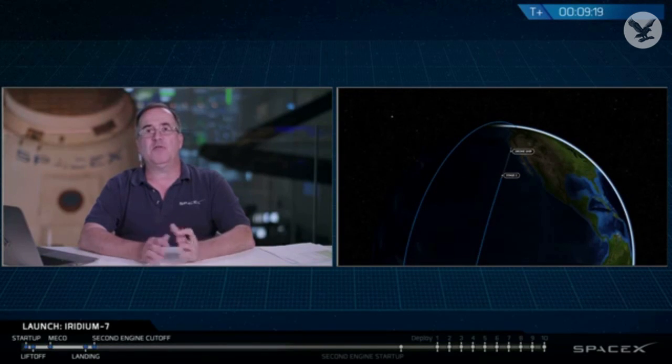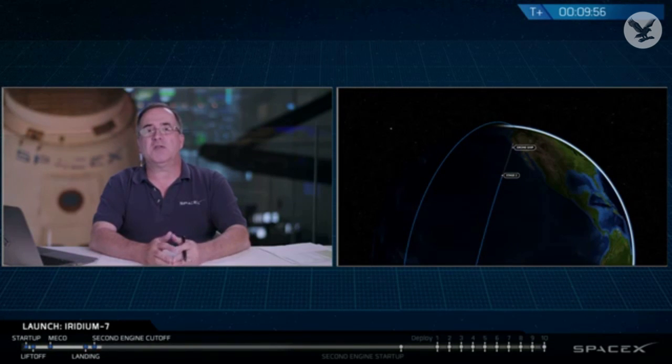And it also appears, although we are hoping to get a view, that the first stage is on the drone ship, but there weren't any lights. So all we saw was the flicker of the engines as we shut down. Now on the fairing recovery attempt, there's no news to report right now. The fairings are slowly descending on parachutes. We are into a coast phase. This is going to last just over 40 minutes.